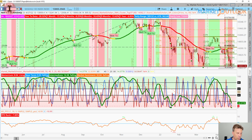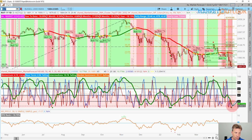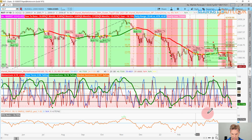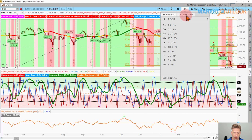Let's take a look now at the Russell. You can see the Russell 2000 also got a cluster today, down not as big of a range, below average on the range. The market sentiment line is in bearish territory for the Russell 2000. We are 7% below, not quite as far down as we were here in late January, but still a pretty significant cluster, a signal. We are at a very important support level here at this 38% retracement of the long-term rally.